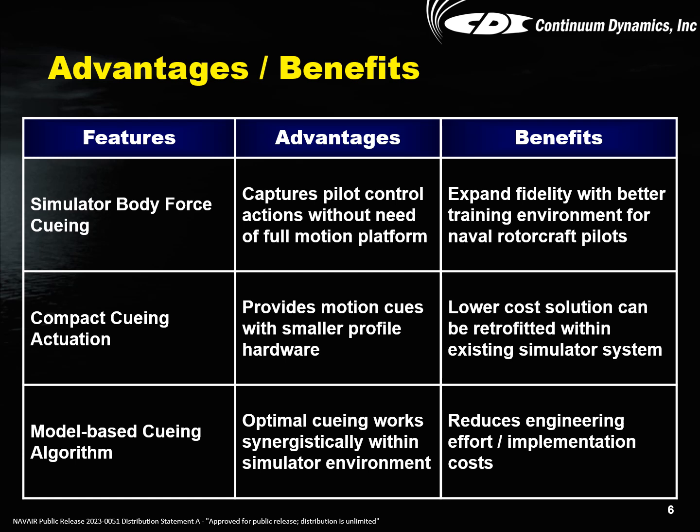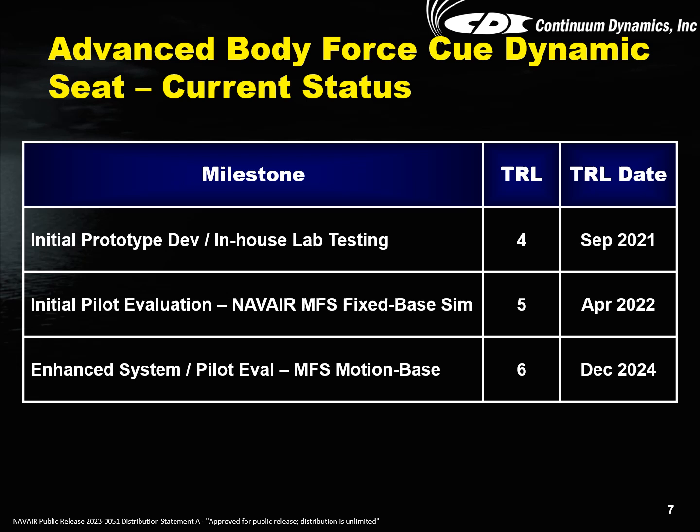The solution uses compact actuation to provide the body force motion cues, which has less impact on simulator space constraints, is lower cost, and allows the technology to be retrofitted. Finally, use of a model-based strategy to implement the cueing algorithm allows the solution to be adapted to a range of simulators, including fixed-based and 6 DOF motion systems optimally, and with reduced engineering effort, also allowing costs to be kept down. This chart summarizes the current development status of our technology.